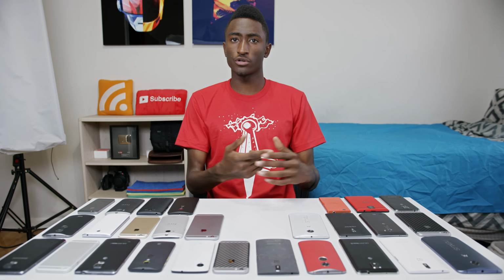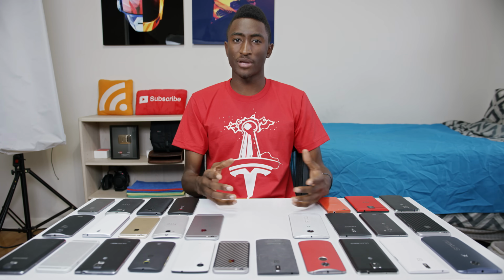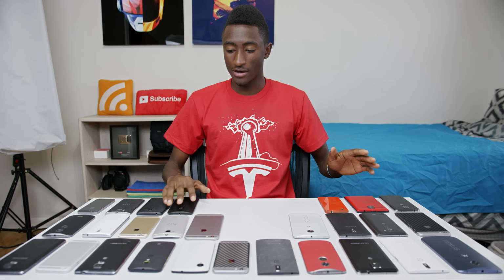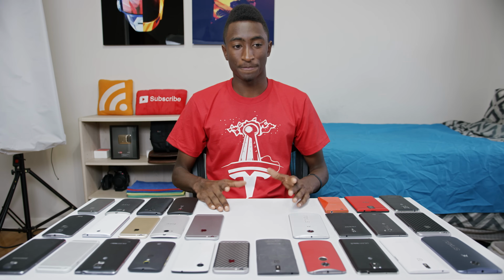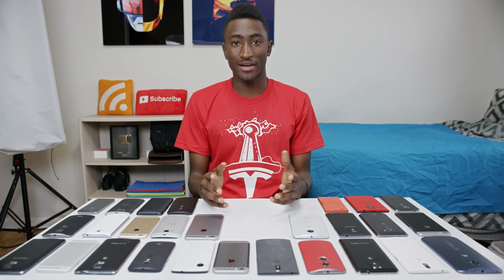Whether you're into a large phone or a particularly small one, or you're working with a budget, or you love taking pictures or cameras, whatever it is, you can't really go wrong with any of the ones here. So best of luck, weigh the pros and cons, you'll probably be happy with what you pick.